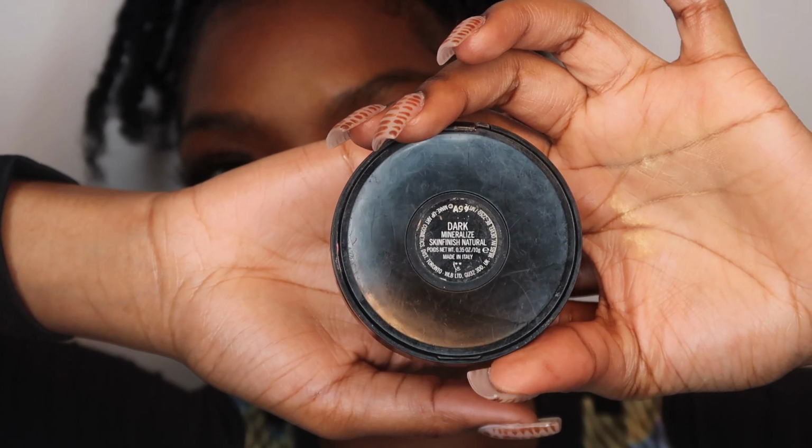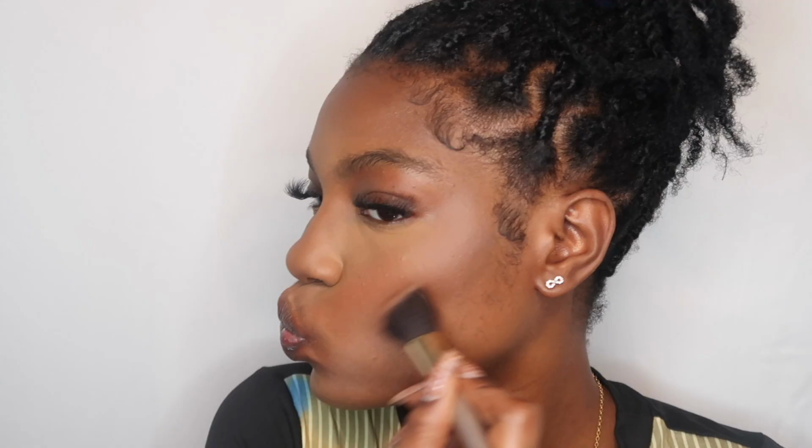I don't know why I didn't use it, but I used the blush brush, and I put it in the MAC Mineralized Skin Finish powder in dark, and I wipe off my bake with that, and I set the rest of my face with that as well, and then I contour. Now I use the 8D Glam palette again, and I'll use a darker bronzing shade to contour, and just put it underneath to create more shadow.